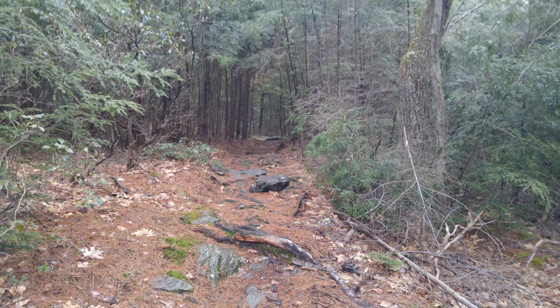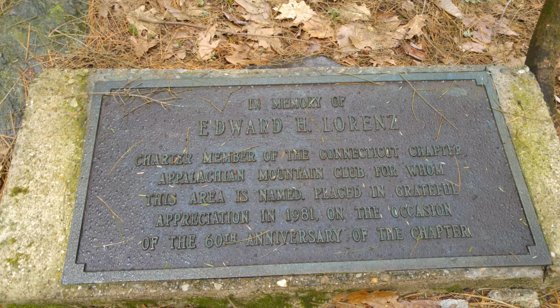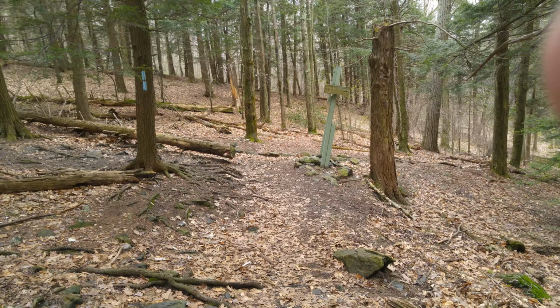Here's a nice view going into this hemlock grove. Just beautiful there. Smells like a brand new pine-scented car. Here's a little plaque on the right in memory of one of the founders of the Appalachian Trail Committee in Connecticut. Apparently this fella passed away, I'm not sure when, but the plaque was put there in 1981.